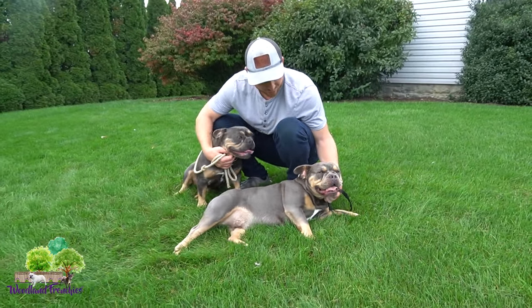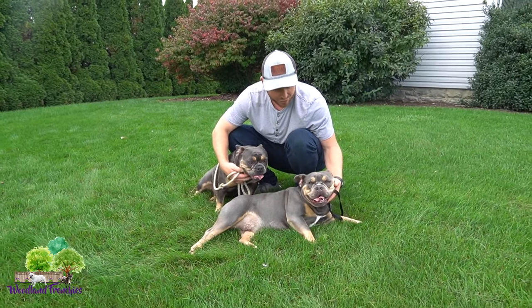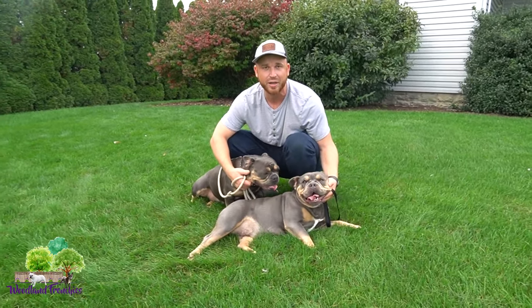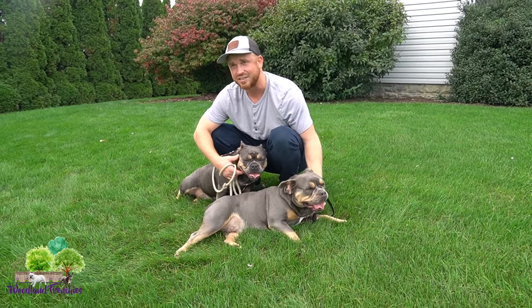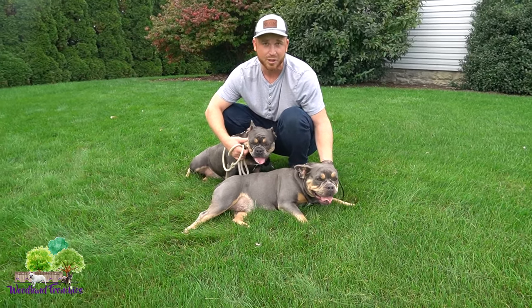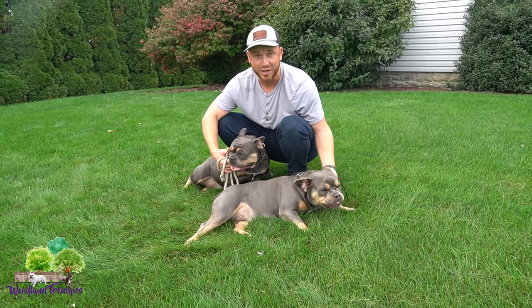What else about their conformation? You know, just the Old English is bigger, so they're gonna have a bigger head, but French Bulldogs still have a nice round solid head that's just gonna keep on carrying through. Again, the males are gonna be bigger. They're gonna have more of a rounder head than the females.